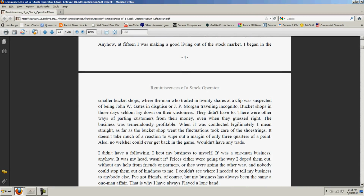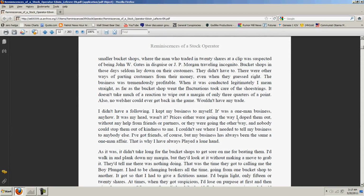So the reason I bring this up is because the method that the bucket shops used to run people out was based on margin. The bucket shops would have people put up a shoestring margin, something like 1 or 2 or 3 or 4 or 5% of the value. The people who were trading the bucket shops didn't have stops, but if the price went beyond a certain range, they were wiped out. They only had so many points.